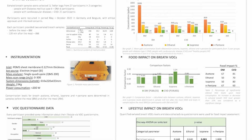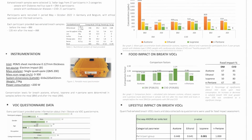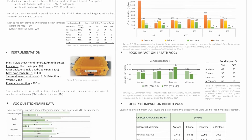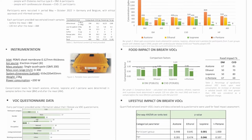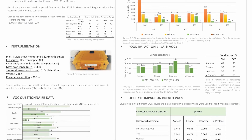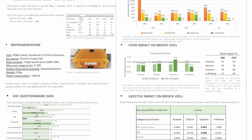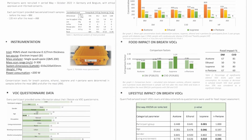Obtained mean PPV values are presented in bar graph 2 along with the previously reported results for healthy participants. The food impact on selected breath VOCs was expressed via comparison factors. The calculated ratios between acetone, ethanol, isoprene, and pentane levels determined in samples 120 minutes after the meal and the levels in the samples before the meal.